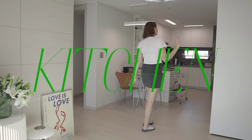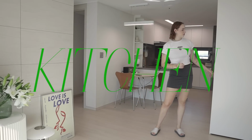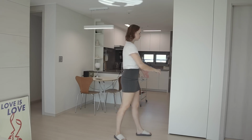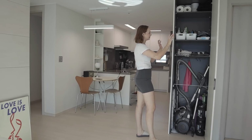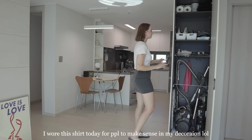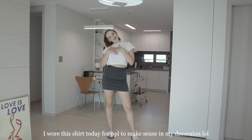Here is our dining and kitchen area. First off, I want to show you, this is a hidden cabinet. I think I didn't see it before we actually moved in, but it's great to have this extra storage space for a vacuum cleaner and cleaning stuff. And yeah, I'm a very storage freak. I love organization, so this makes my Virgo heart very happy.